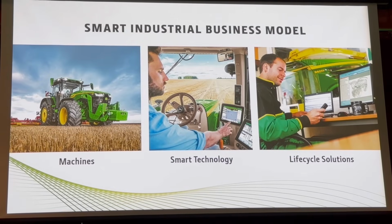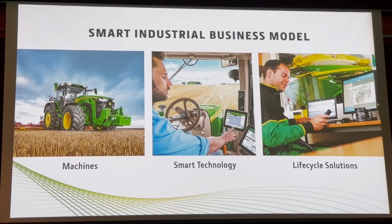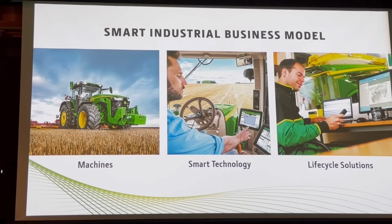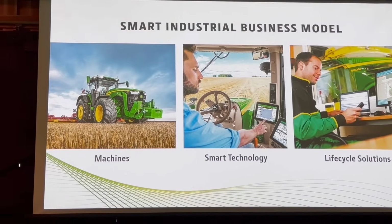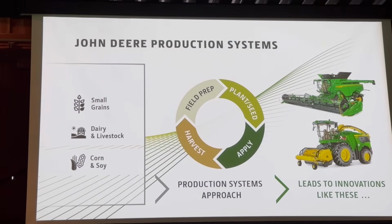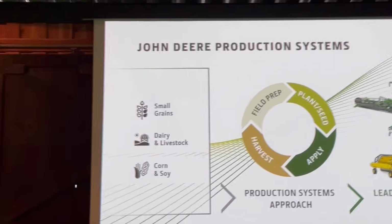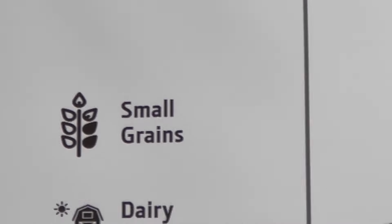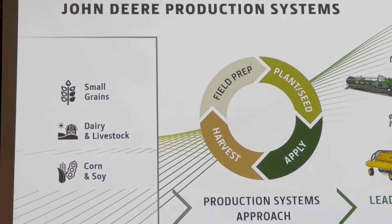But it's making sure that we've got smart technology integrated into that, and we can get the most out of the machines. But also, cost of machines are rising ever more and more, aren't they? I mean, machines we've seen exponential growth in terms of costs. So we've got to get machines to last longer. We've got to get the most out of them. We've got to make sure that we're offering the best life cycle solutions. So we're really looking at that small grain segment. Forager Group yesterday, obviously talking about the dairy and livestock area, and the corn and soy, obviously, if you were more of a US kind of market, we're talking about that.